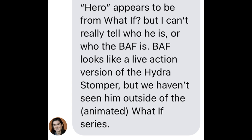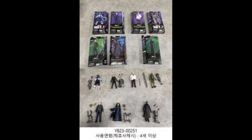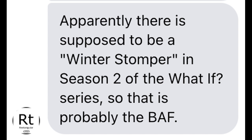Fabio is saying Hero appears to be from What If, but I can't really tell who he is or who the Build-A-Figure is. The Build-A-Figure looks like a live-action version of the Hydra Stomper. Todd said it looks like some figure with some type of jetpack. Again, we can't really see, but that's the rumor mill on the day.